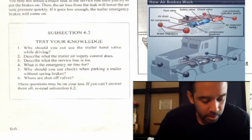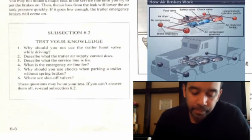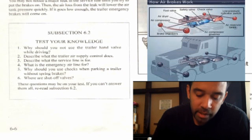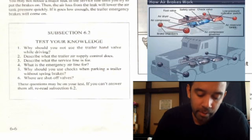So it says here, number 3, service line, and 4 is the emergency line. Okay, and we just looked at those two, but let's look at them again to make sure we're getting the right answer. It says every combination vehicle has 2 air lines, the service line and the emergency line. They run between the tractor and the trailer, and the tractor and the dolly, etc. Service line, also called the control line or signal line, carries air which is controlled by the foot brake or the trailer hand brake, depending on how you press on the foot pedal. Okay, service brakes is basically like the service brakes we learned about in section 5. That's your foot pedal.